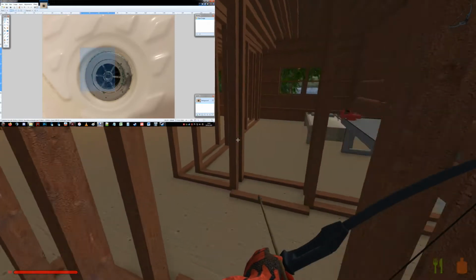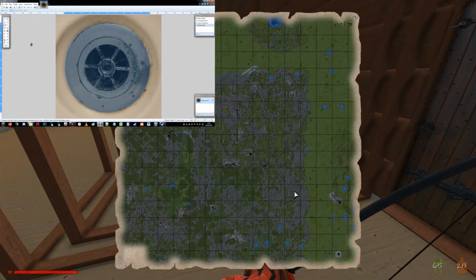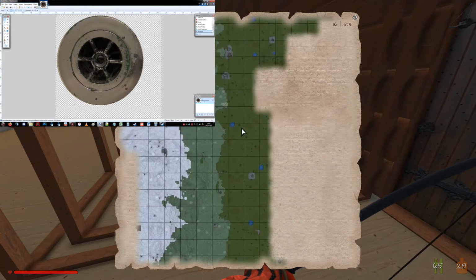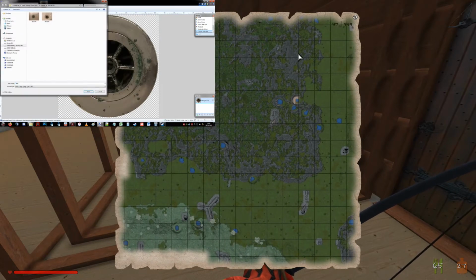We do have one of those processed back at the old base, which is where, that was a pause when we were looking down here. The old base was there. That's where the old base is.